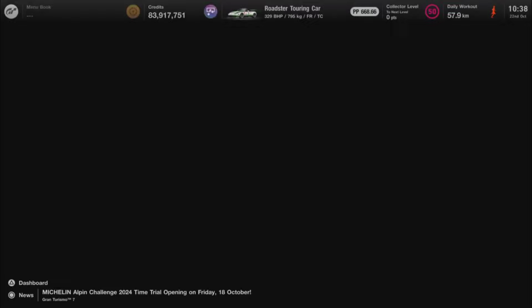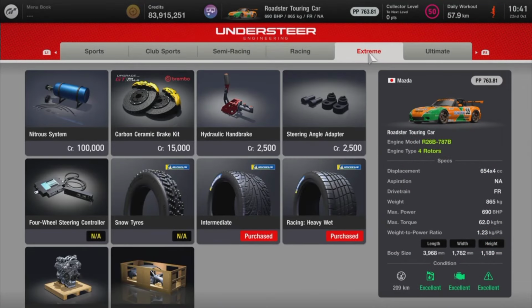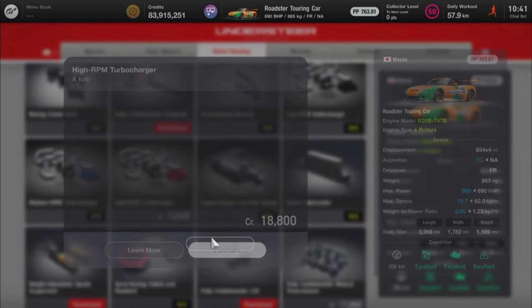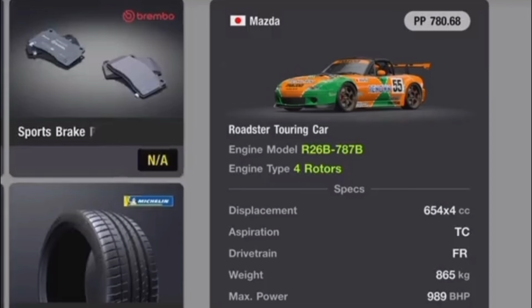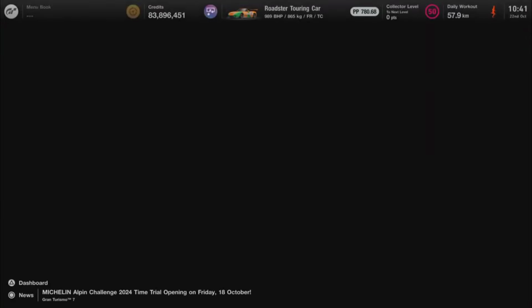Do not engine swap it, because look, even though you can take it over to the tuning shop, and once you add a high RPM turbocharger, you will bring the power up to 989 brake horsepower. So the vehicle has so much more power, and it's still under 1000 kgs, which is just absolutely nutty. The fact that the vehicle has more power than it does weight is scary.